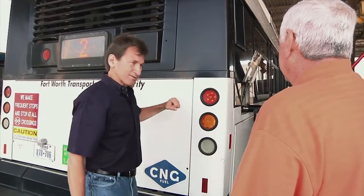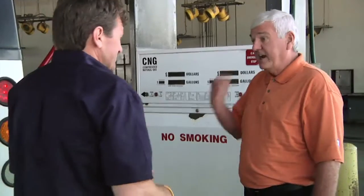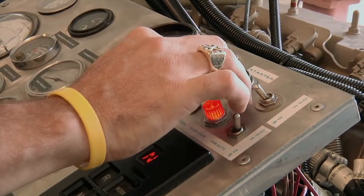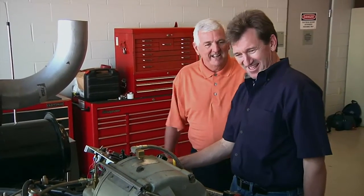So there's a big engine sitting in the back? Yeah, yeah. Is it different from a diesel engine? If you look at it, you wouldn't notice the difference. It looks just like an engine. Same thing. Just a different fuel. There you go. That's as simple as it gets, just like on the bus.